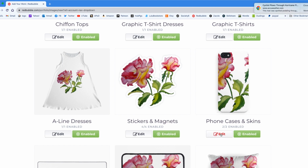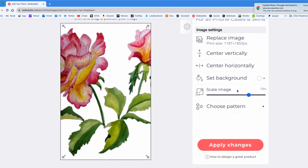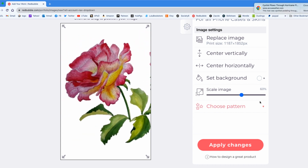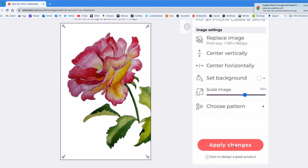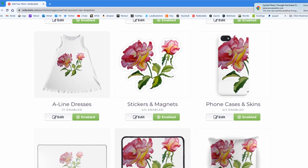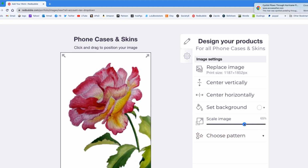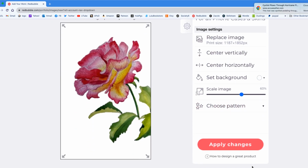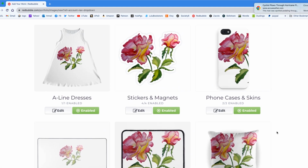The phone case. No. That's just not right. I could make it smaller, but that's not exactly what you want. So I'm moving it over so that the big part of the rose, the big rose, is what's going to be most visible. And even at that, you see it's still cut off quite a bit. So I'm going to go back and make it a little smaller. I mean, I want the rose to be the prominent thing, even on a phone case. See, now I like that much better.